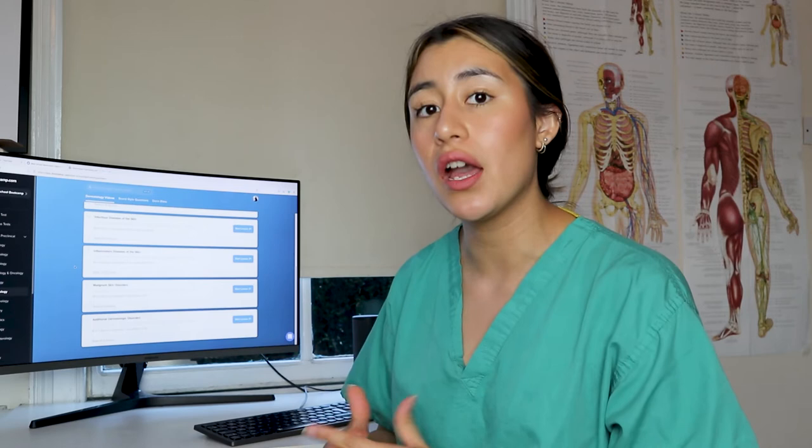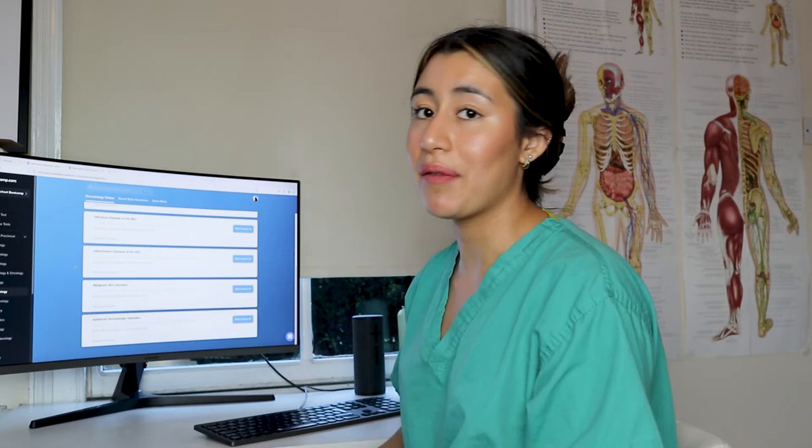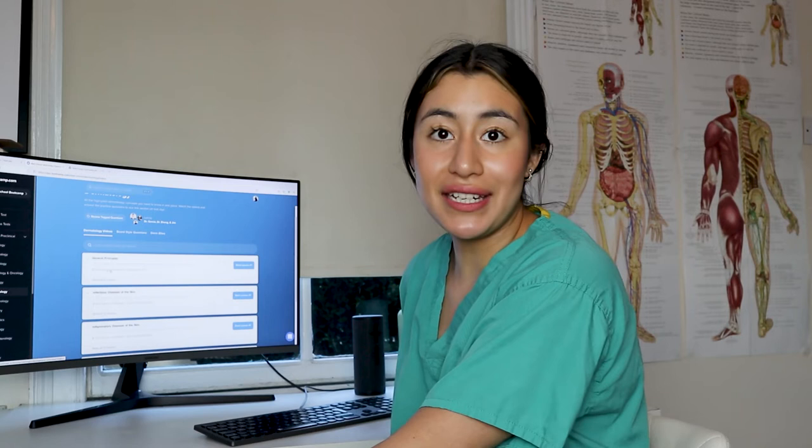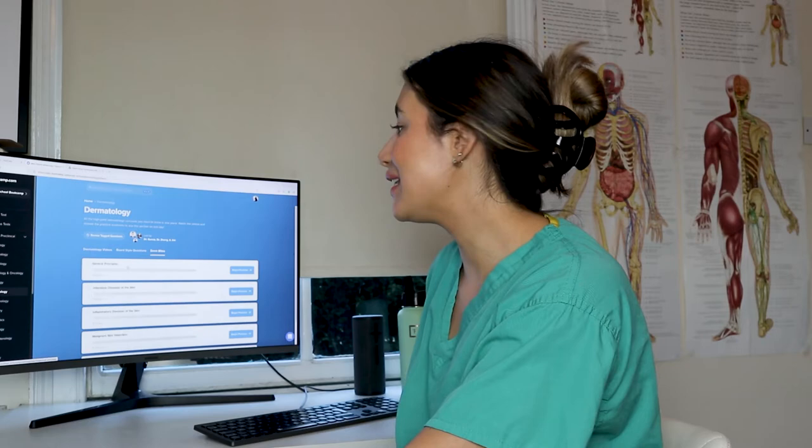This is actually a common trap that people fall into because it's so much easier to do questions that you know you're going to get right and feel satisfying to do, but sometimes you just need to force yourself to do the ones that you know you're going to get wrong. However, I do need a general recap on dermatology because I've forgotten a lot of it, so I'm going to have a go at their general principles questions.